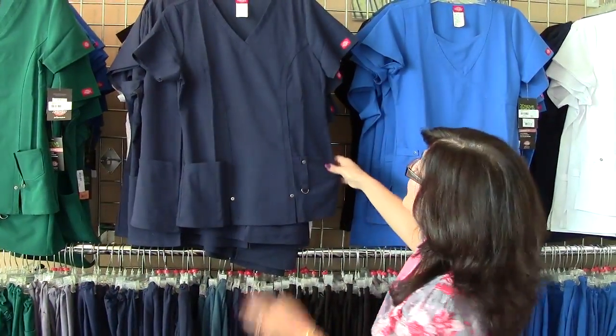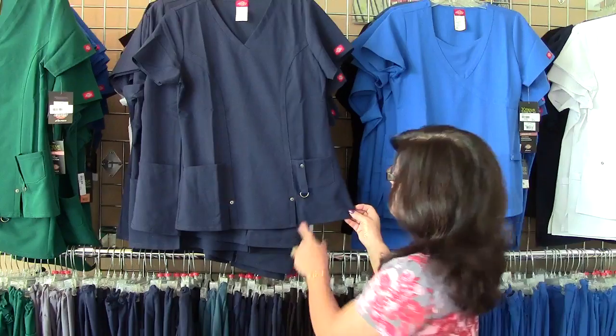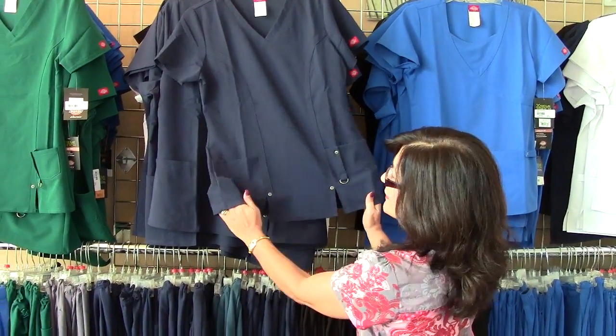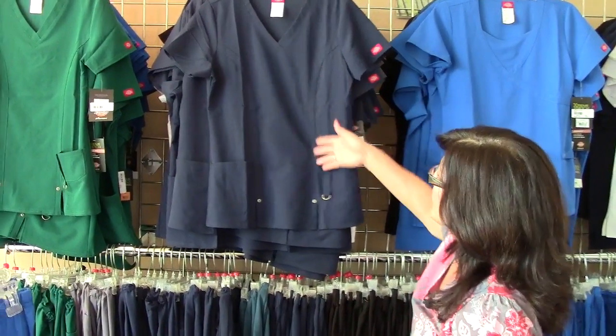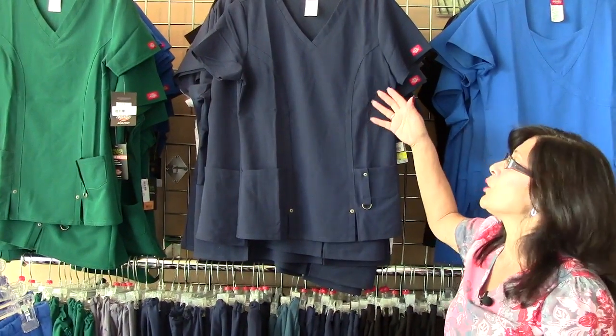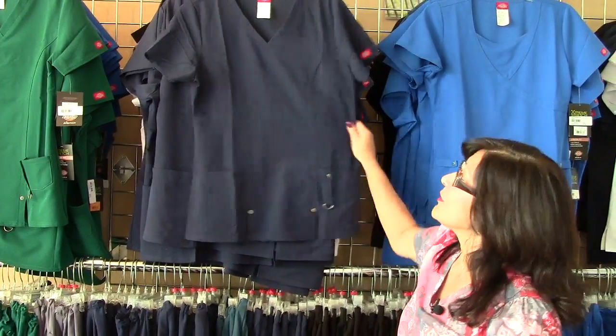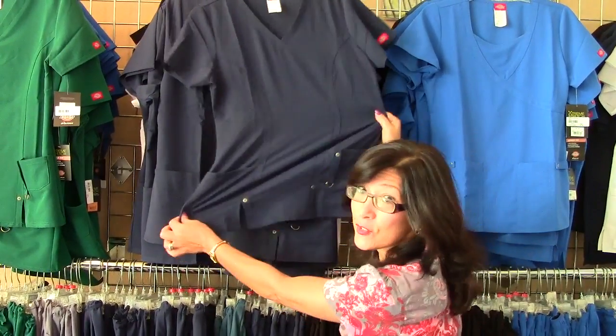Dickies has a great item called Extreme Stretch. It's a little bit different because it has some accent grommets. It has little slits down at the front instead of on the sides. And with the princess cut, this style looks wonderful on pretty much every body type a woman has. And this is a very good favorite. And of course, it stretches for comfort.